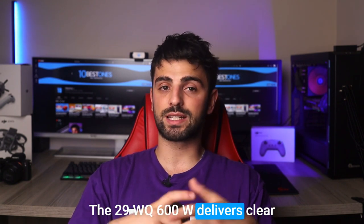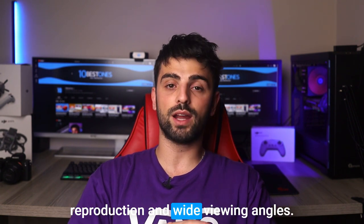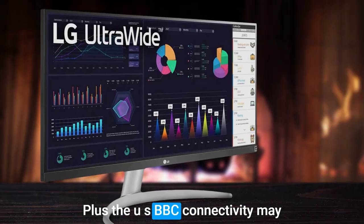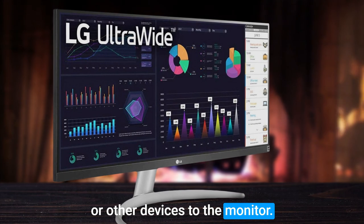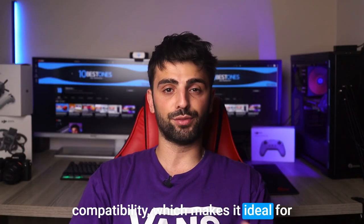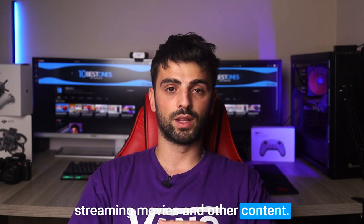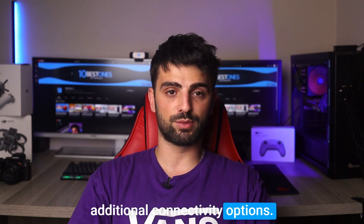With its WQHD resolution of 2560 by 1080, the 29WQ600W delivers clear and sharp images, and its IPS panel provides accurate color reproduction and wide viewing angles. Plus, the USB-C connectivity makes it a breeze to connect your laptop or other devices to the monitor. The monitor also features HDR10 compatibility, which makes it ideal for streaming movies and other content. It has two HDMI ports and a headphone jack, providing additional connectivity options.